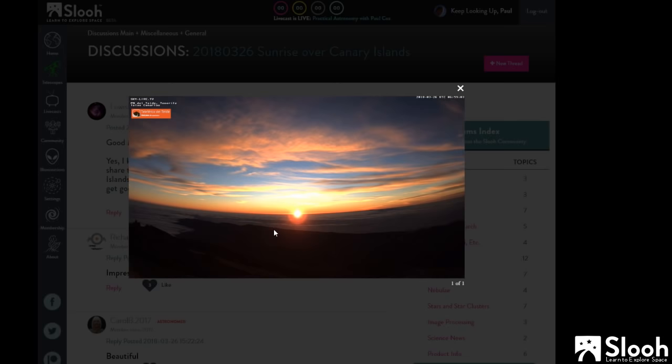And they operate both of the main observatories in the Canary Islands. So we've got this one, Observatorio del Teide, which is on the island of Tenerife. And then you have the Roque de los Muchachos Observatory, which is on the island of La Palma, one of the neighboring islands. But anyway, I thought that was a really great shot there.